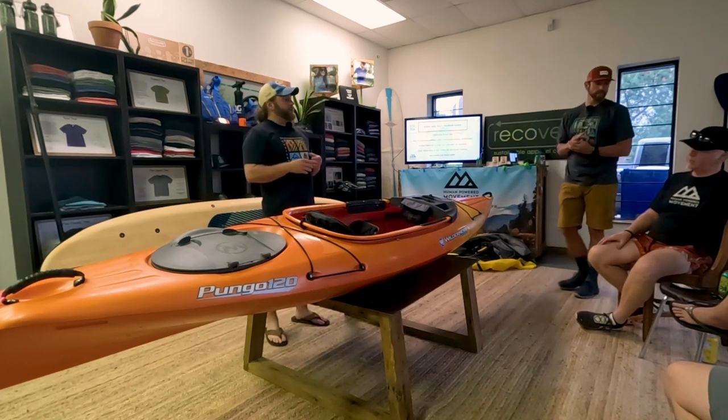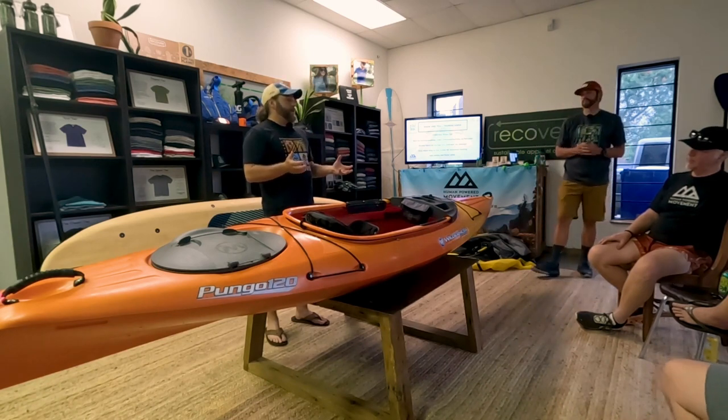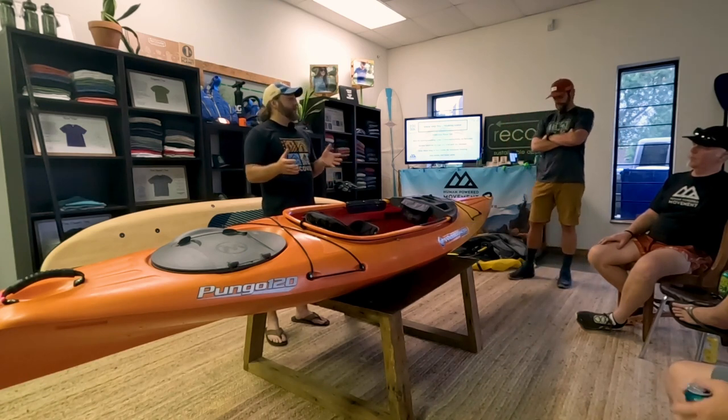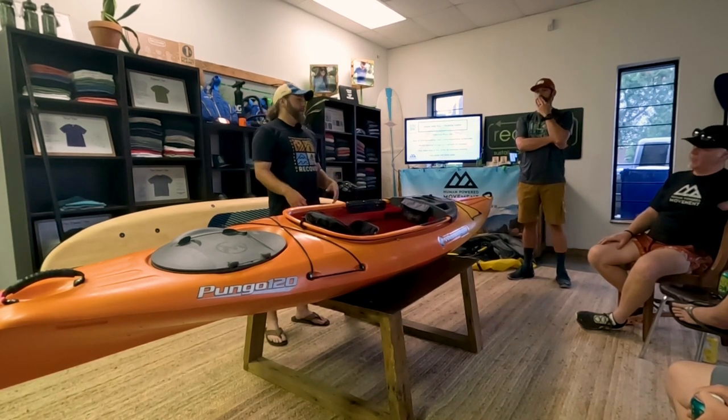So they're for very specific environments. And the other ones are going to be made with that high impact plastic, so they're a little heavier. But if you know that you've got kind of a mixed trip with a lot of flat water, but still some shallow, shoaly areas, then those would be the top choice. And that's what this is.